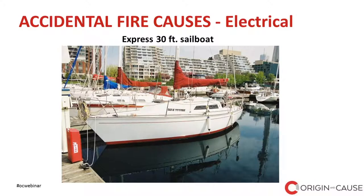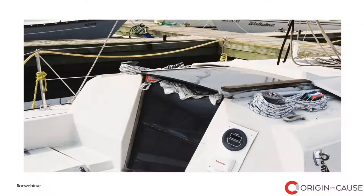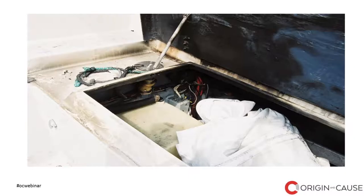So this is an overall view of the boat. There's very little damage to the exterior. In fact, no visible damage. We're now looking at the hatch, which accesses the cabin area, and you can see that there is some damage around the hatch cover, indicating the fire started in the cabin area.